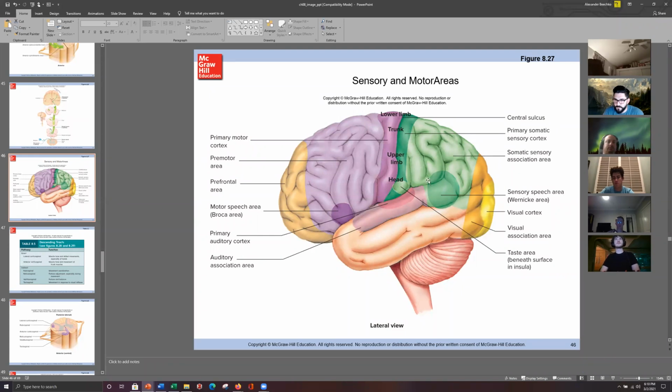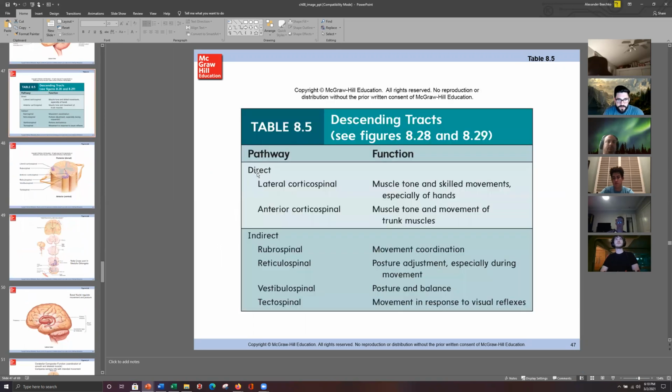Okay. All right. So then moving down here to other parts of our white matter. We've got a couple different pathways, direct and indirect pathways, of our descending tracts. So these would be all of our motor neuron tracts. We have lateral corticospinal and anterior. Muscle tone and skilled movements, especially of hands. So lateral corticospinal tract responsible for dexterity, for whatever your kind of 360 no scope Call of Duty headshots are, right? And then we've got our muscle tone and movement of trunk muscles. So lots of our spinal extensors and spinal flexor muscles utilize this anterior corticospinal tract.